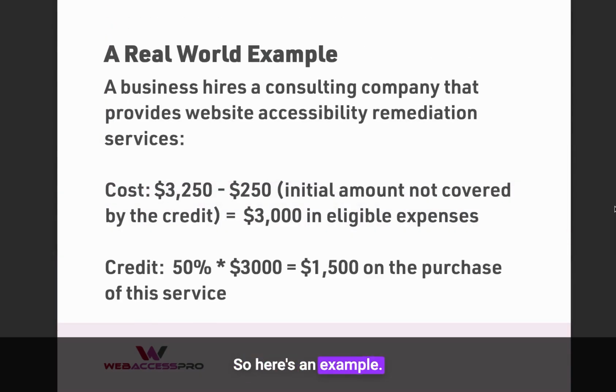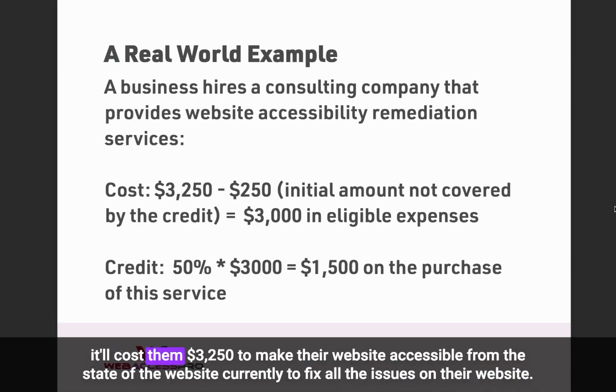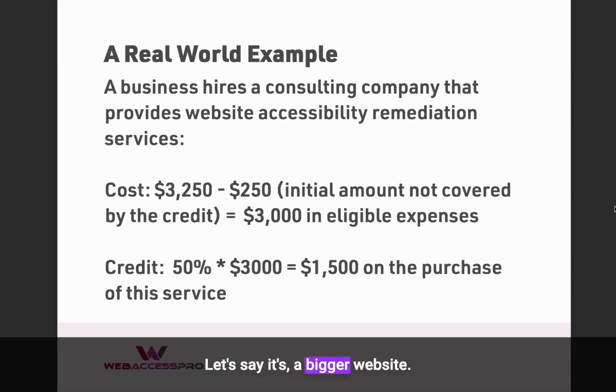So here's an example. Let's say a business hires a consulting company that provides website accessibility remediation services. And they get quoted that it'll cost them $3,250 to make their website accessible from the state of the website currently, to fix all the issues on their website. Let's say it's a bigger website. The first $250 would not be covered by the credit. So we subtract $250 from $3,250. That leaves you with $3,000 in eligible expenses.